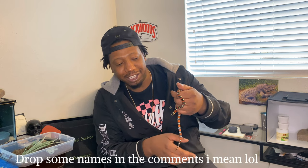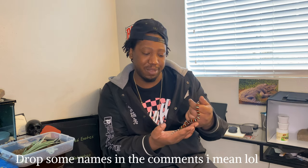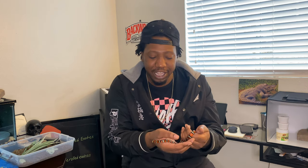So we'll put him back. He doesn't have a name yet. Drop a link in the descriptions if you do have a name. I think maybe like September or something. I don't know. I'd use no name snakes, but he's just so unique and so rare. Not even a lot is really known about them.